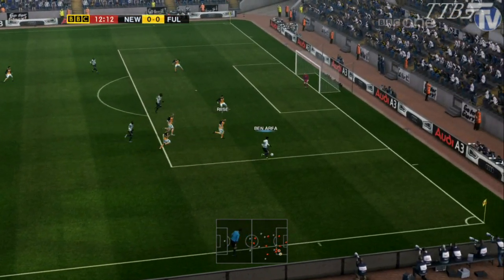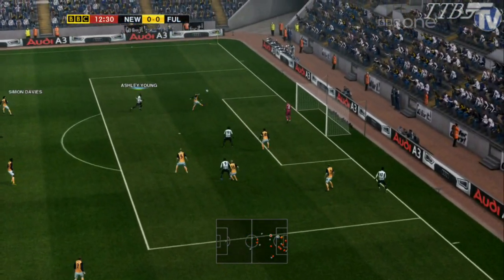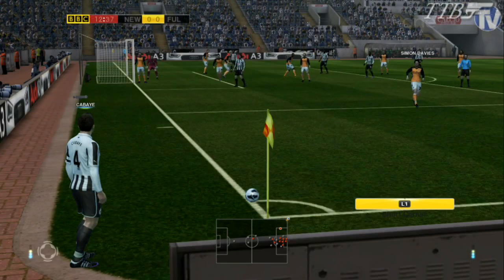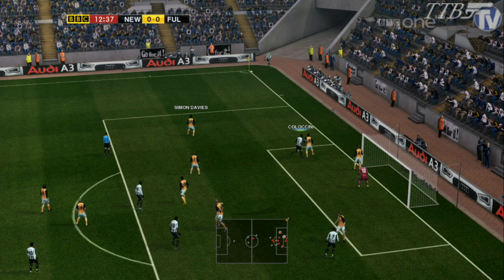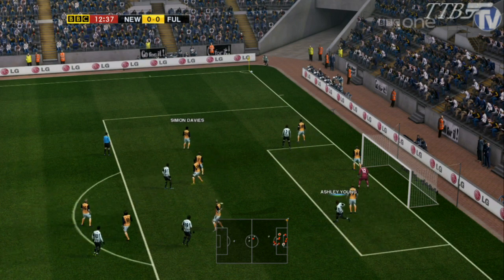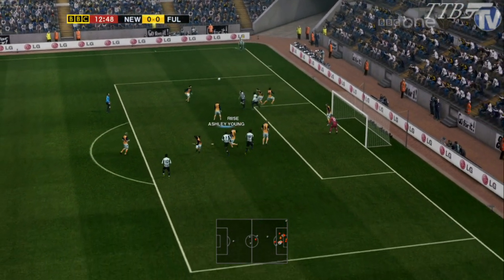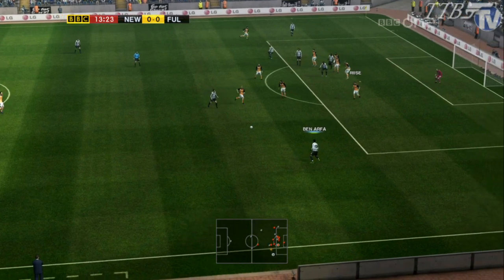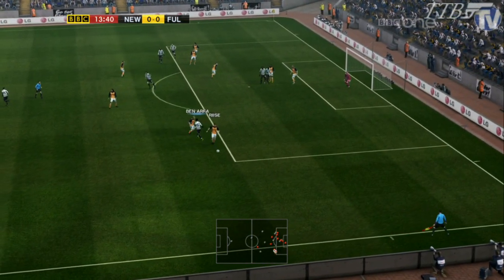Anyway, here's Ben Arthur. A real chance here. He's whipped it in. There's no one there. Fulham will smash that one away. It is a corner. We've only got Ashley Young. Why on earth can I not pick anyone else? So we're going to have to go Ashley Young again. He's whipped in towards Ashley Young, nearly got there. Gosling wide to Ben Arthur, can't quite beat his man.